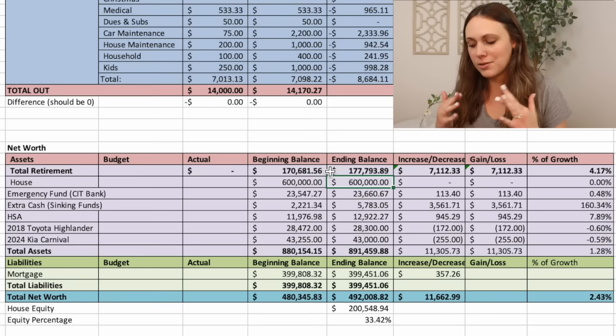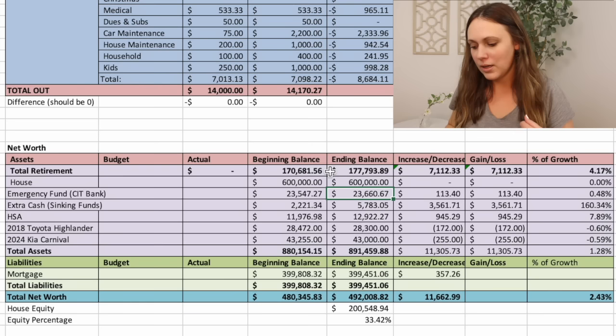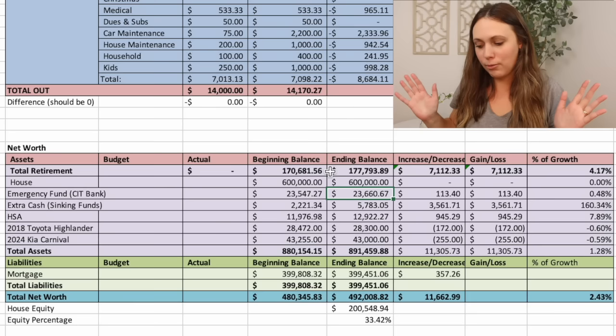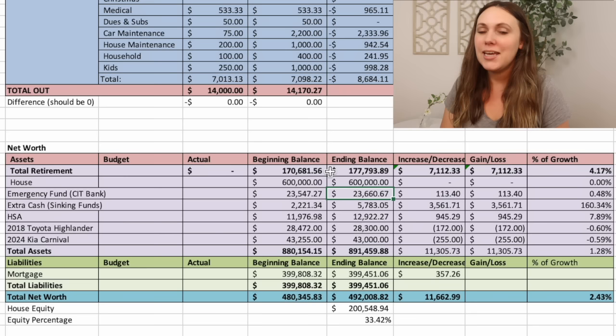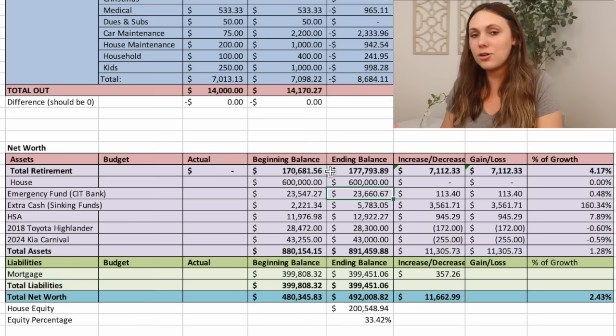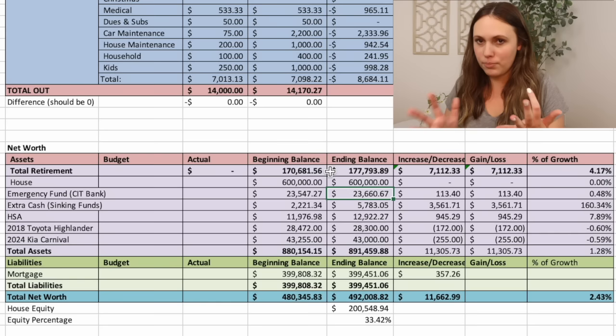Next we have our emergency fund with CIT Bank, which is now at $23,600. I want to get this up to 30, so that's the goal. I was hoping that this month, with having an extra $4,500, we'd be well on our way, but we're going to get back up there. And also, $23,000 is still a good amount for us to have. It doesn't make me uncomfortable to have that much. I want to get it up to 30, but 23 is still a good place for us.